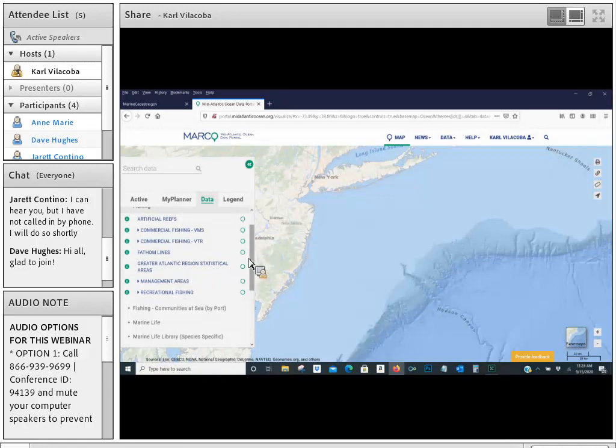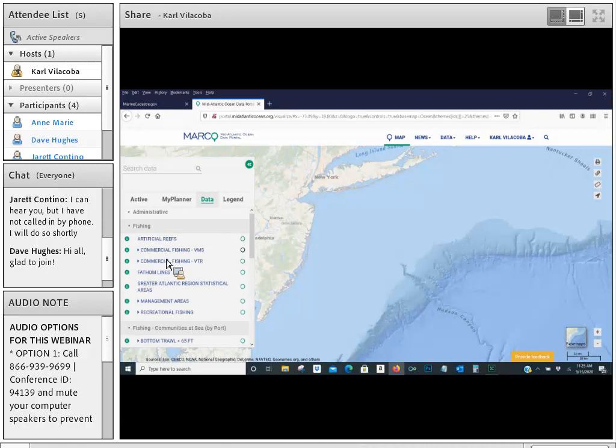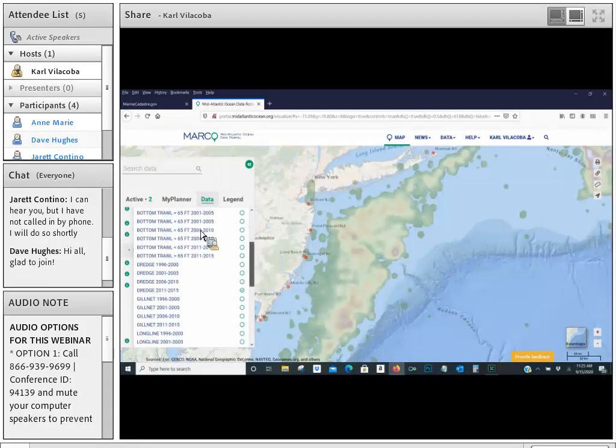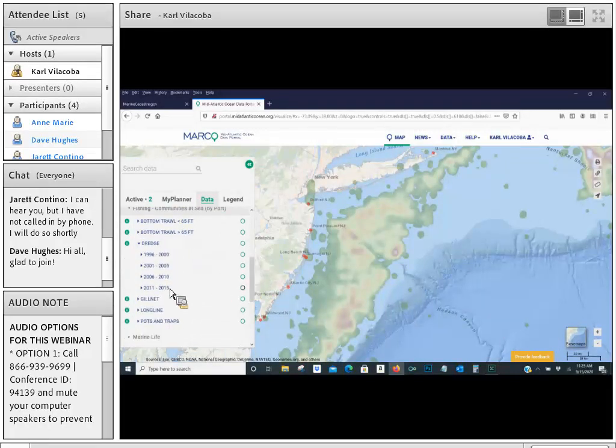We also have different management areas and other stuff like that in that catalog. So the fishing communities at sea by port data, this is taking that VTR data, but just cutting it up so that you can see by port. So let me, for example, click on what I showed you before, which was, I believe, dredge 2011 through 15. So let's say you were interested in only looking at where the Point Pleasant guys went in that period.